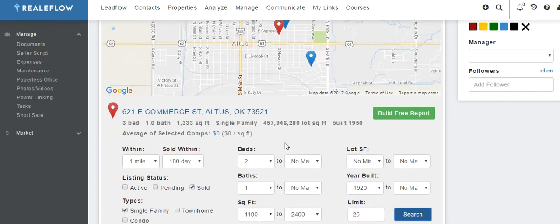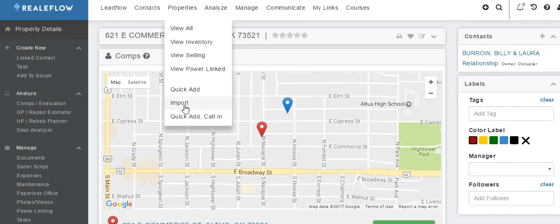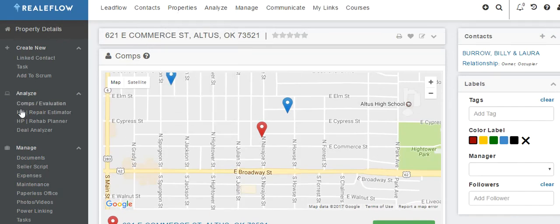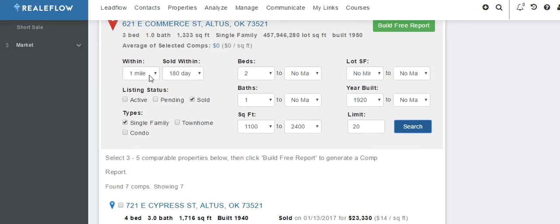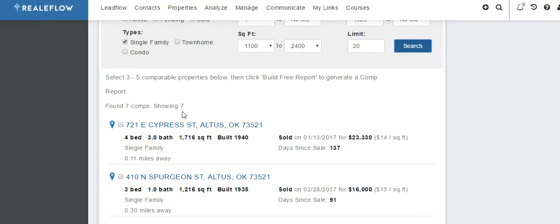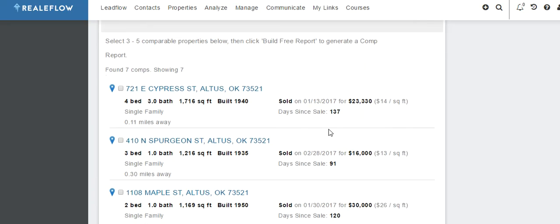So this is what you're going to need to do. You come here to properties, I just did quick add, you put the property in, come to comps, and it'll pull up automatically. You narrow it down to 1 mile, 180 days, and keep this as close as possible. I did no max on the year built. And this is pulling right from the MLS. Nothing has sold in this area in that price range.